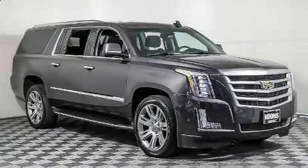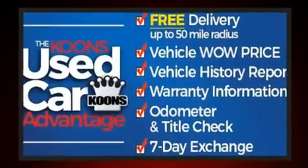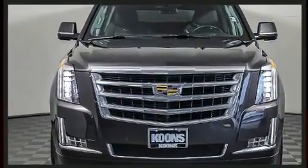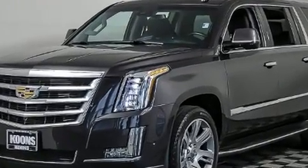Load your family into the 2017 Cadillac Escalade ESV. It features an automatic transmission, four-wheel drive, and a powerful eight-cylinder engine. Comfort and convenience were prioritized within, evidenced by amenities such as front and rear reading lights, a trailer hitch, and one-touch window functionality.